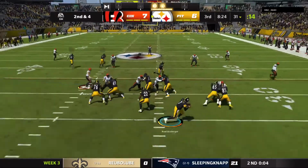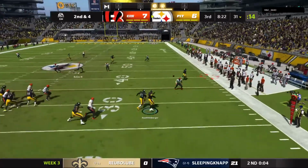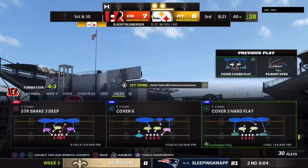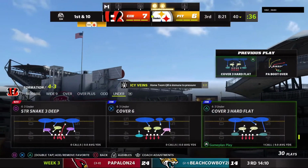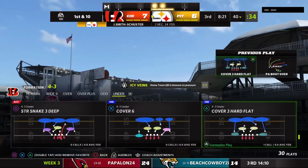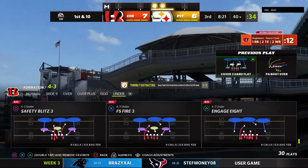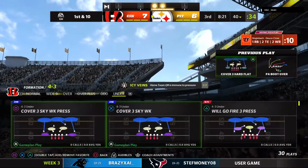Play action. It's Roethlisberger. Open man right side is Smith-Schuster, complete. And he'll go out of bounds, it looks like right at the 40. Just his second catch of the game so far. This one moves the chains. First and 10 at the 40-yard line.